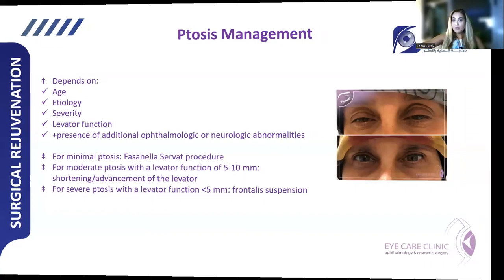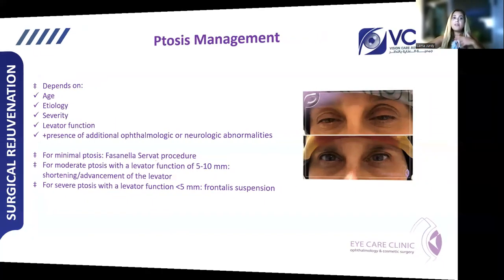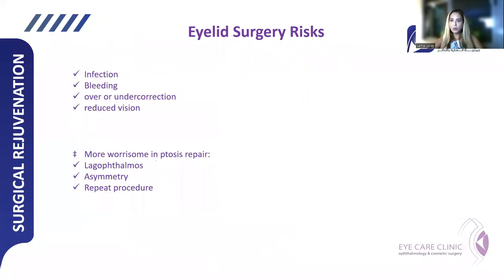It's something to be very careful with, because even though eyelid surgery in general, ectropion, entropion, blepharoplasty, whatever you want, lateral tarsal strip, they all have risks, namely infection, bleeding, over or under correction. But ptosis is one of the more worrisome ones because you have a chance of lagophthalmos and hence exposure keratopathy, keratitis, possibly up to and including losing an eye if it's not done properly. It can be asymmetrical. Symmetry is very hard to predict in ptosis surgeries.